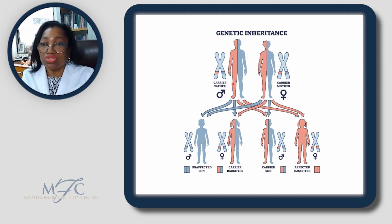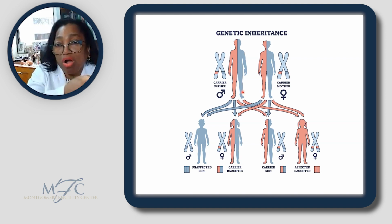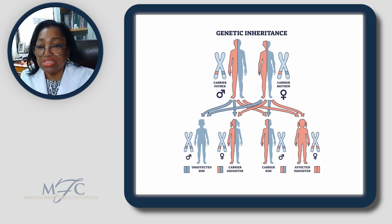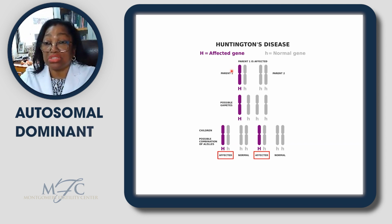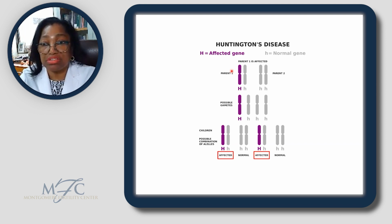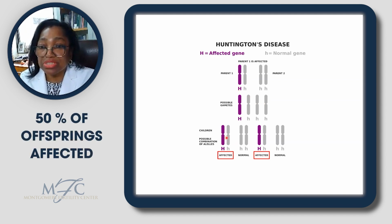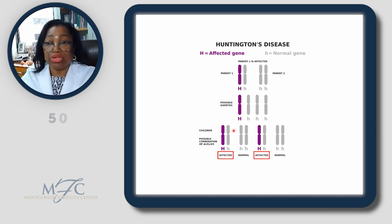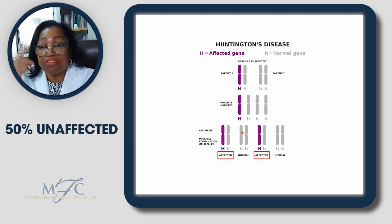Now, this is an autosomal recessive pattern, meaning that you need two of those affected genes to cause the disease state. There are other instances where you only need one, and that's called an autosomal dominant disease, such as Huntington's disease. You only need one gene. So if one parent is affected, remember the sperm is reduced or the egg is reduced, one chromosome, they'll form 4 possible combinations of gametes. In this case, there's a 50% chance of having an affected child because you only need one copy of the gene. And then there's a 50% chance of having an unaffected embryo.